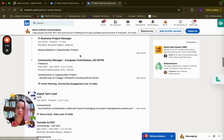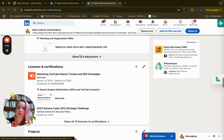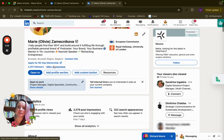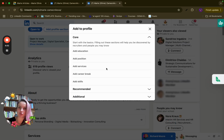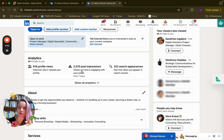If you scroll down in your profile, you will not only see that you have the education, but you have here licenses and certifications. This you can add by the button in your profile section. And here you can choose what else you want to add into your profile.